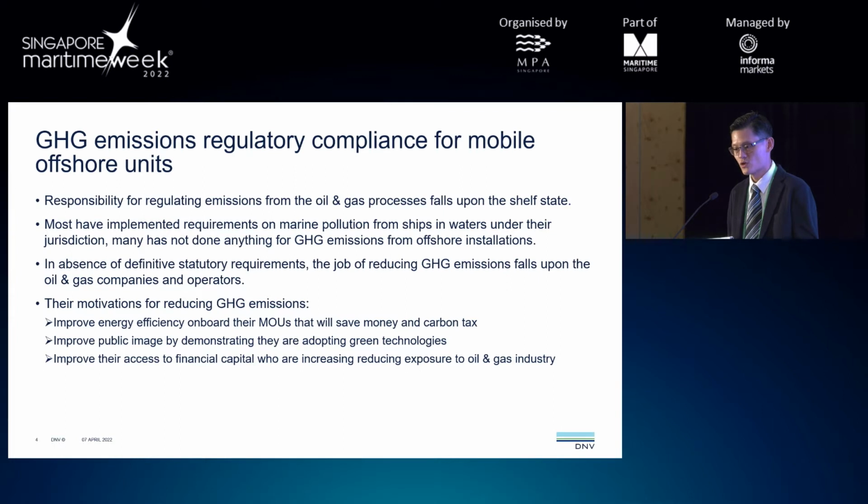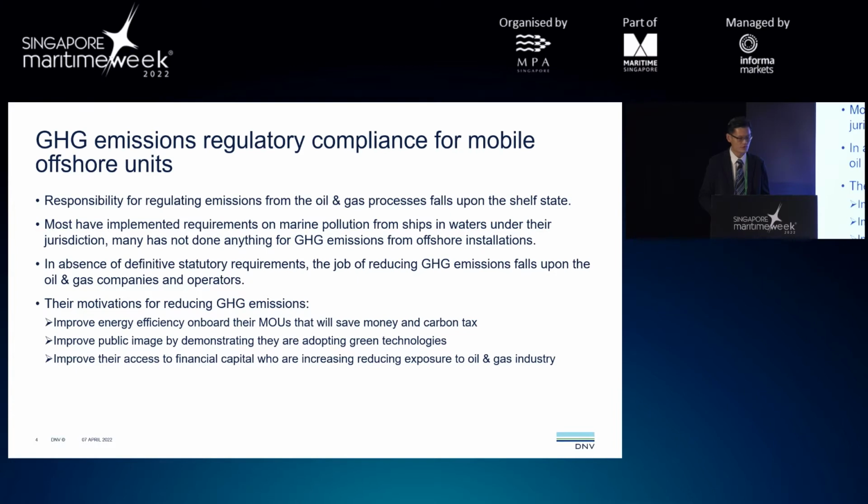For mobile offshore units, the responsibility for regulating emissions from the oil and gas process generally falls on the shelf state in which the mobile offshore unit is operating. Most of them have not really implemented any statutory requirements on GHG emissions, except some that have required some sort of carbon reporting. So in the absence of definitive statutory requirements, the job of reducing GHG emissions generally falls back onto the oil and gas companies and the operators themselves.